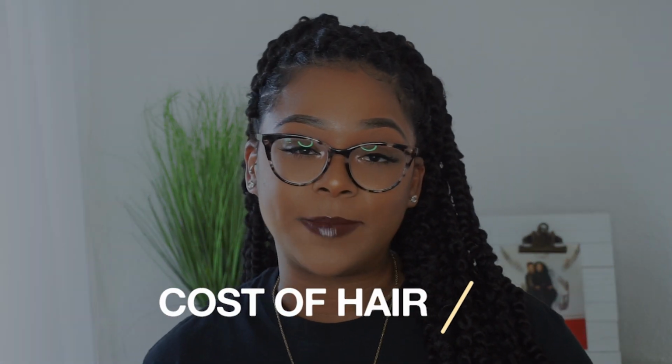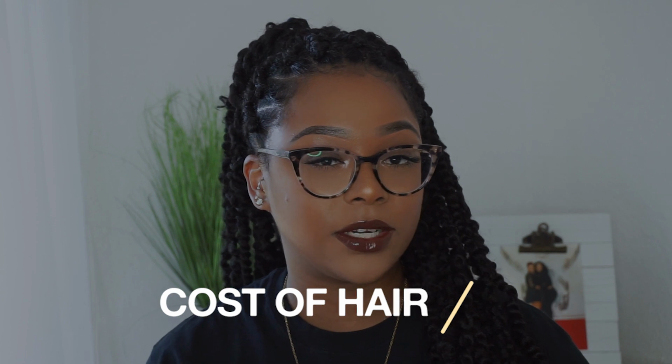Along with the pricing of getting the style done, the cost of the hair can also be expensive, and I think it's something that we should also consider when trying this style out. Some places do provide the hair in the price of getting the style done, but in many cases that is not always true. If you're using Freetress water wave hair, it can range between $5 to $10 per pack.